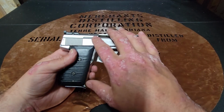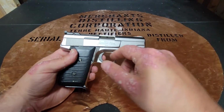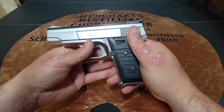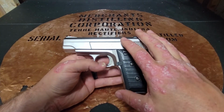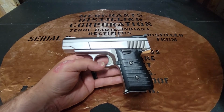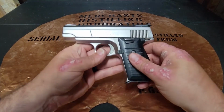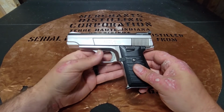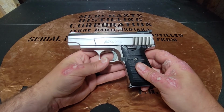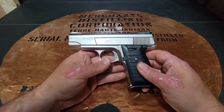And Jimenez ended up starting Jimenez Arms, and then he got into legal trouble, and then changed it to JA Arms, and basically sold the exact same guns. So if you have a Jimenez JA9, that is this gun. This is just when they were still under the name of Bryco. So these are, again, known for being poorly constructed pistols.